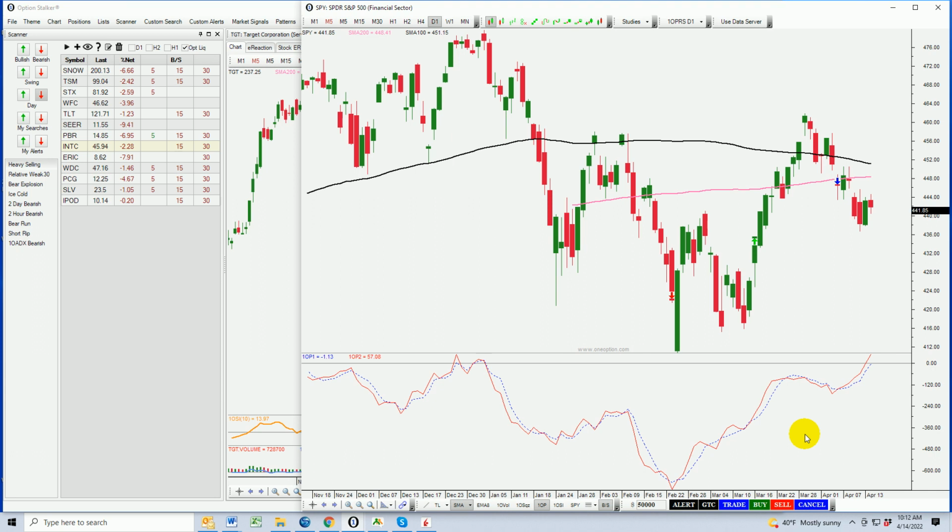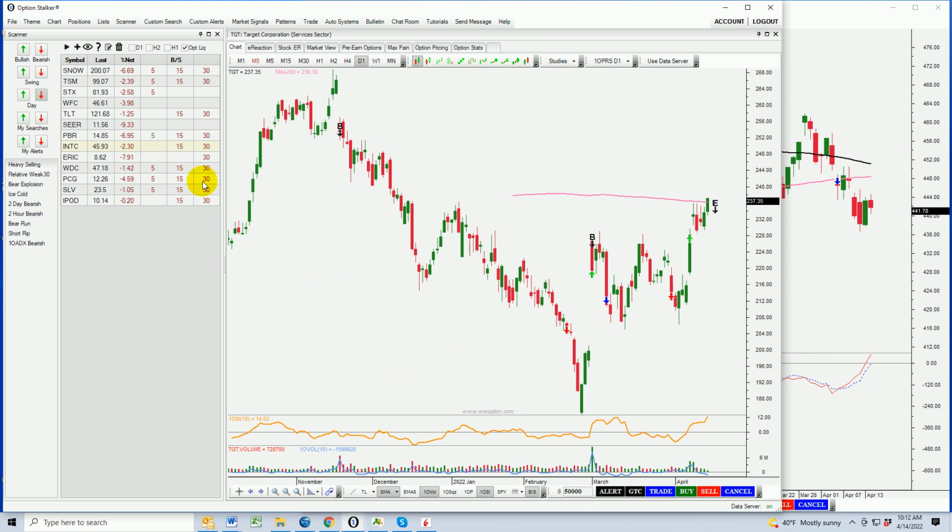I don't want to have a lot of risk exposure. I don't want to get overly cute with this. But for right now, I think the market's going to be okay for a few weeks, and I'm looking for a stock that fits the bill. And there's TGT.